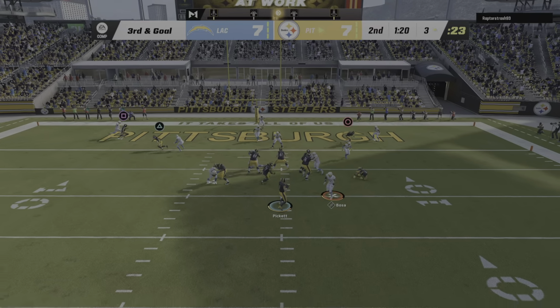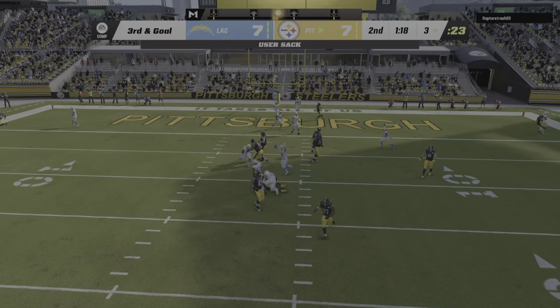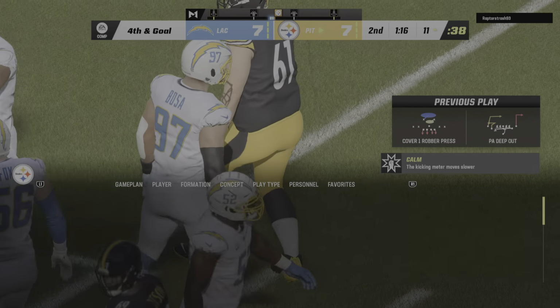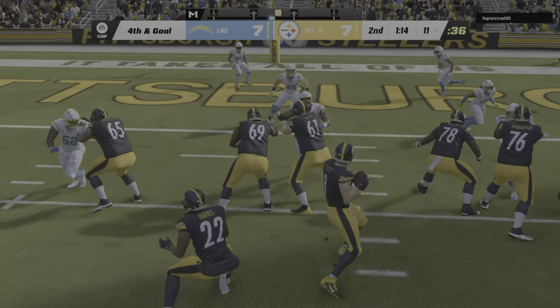Pick it now, 3rd and goal. And he is going to go down. Back at the 11-yard line. Credit the sack to Joey Bosa.